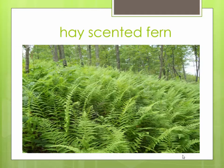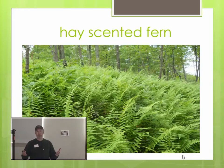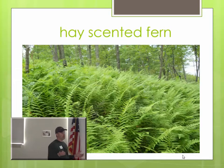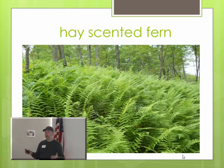So what have we done for the last 30 years with hay-scented fern? We spray Oust on it. And we make the understory look ugly for a year or two. But we're prepping that soil, we're opening it up, and we get our seedlings regenerated in those understories. And if you have a heavy deer density area, you may even need to fence that area to get those things going.